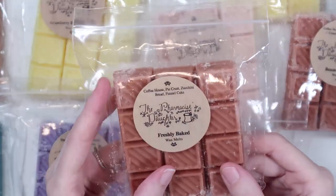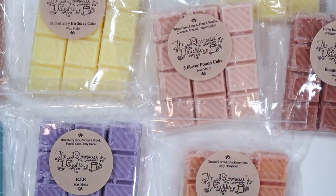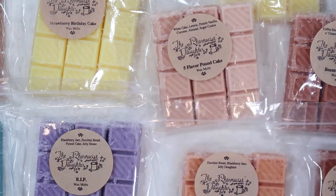Next, I have freshly baked. This is coffee house, pie crust, zucchini bread, and funnel cake. I think I have this already too, actually. Oh, but it's so good. Their funnel cake's good too. Really love that one.